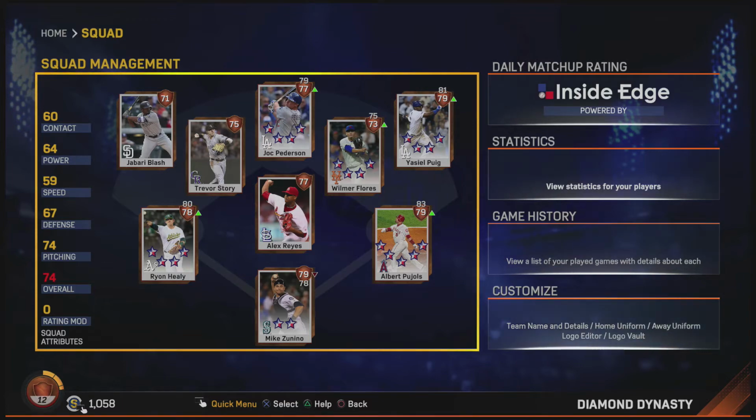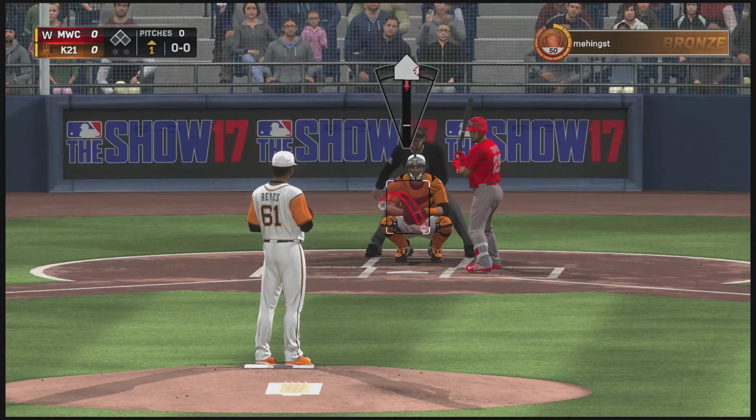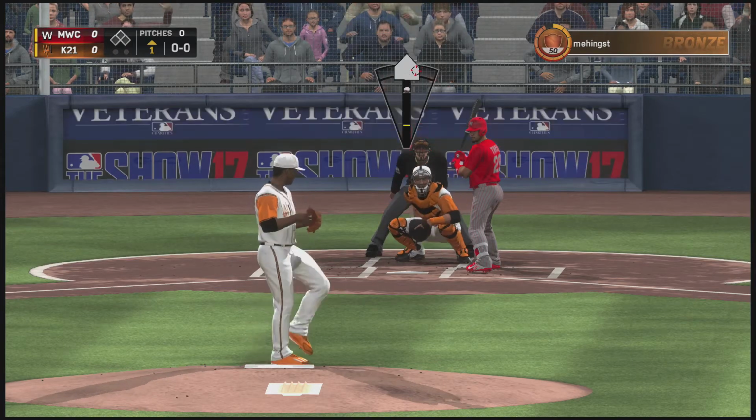So we're going to jump into our next game, and we're going up against the Michigan Wildcats. They got Travis, Taylor, Judge, Martinez, Pierce, Contreras, Bogarts, Gonzalez, and Jake Arrieta on the mound. So pretty much an all-gold team. We got Alex Reyes on the mound, making his debut for the team.